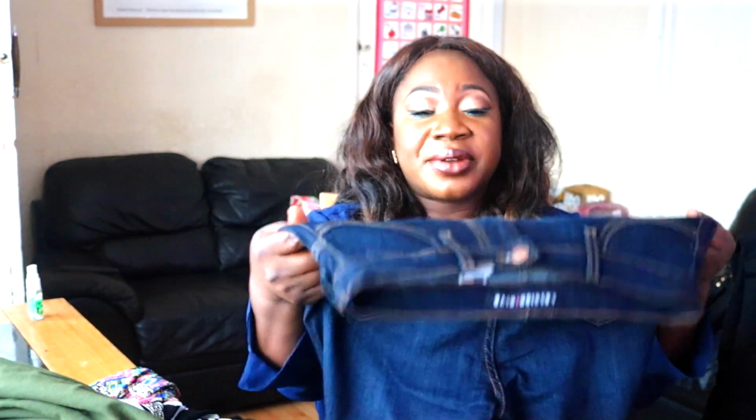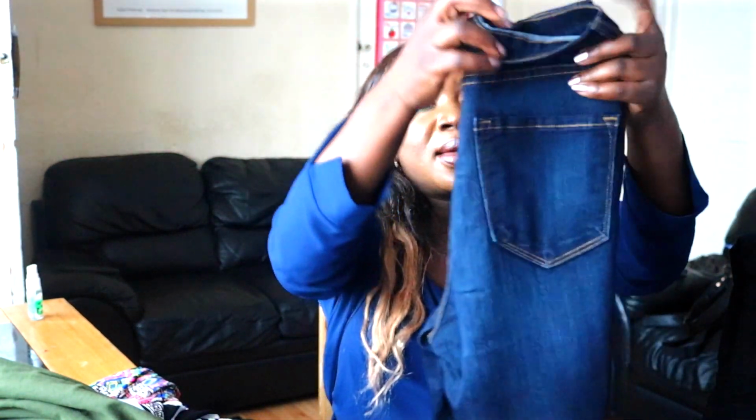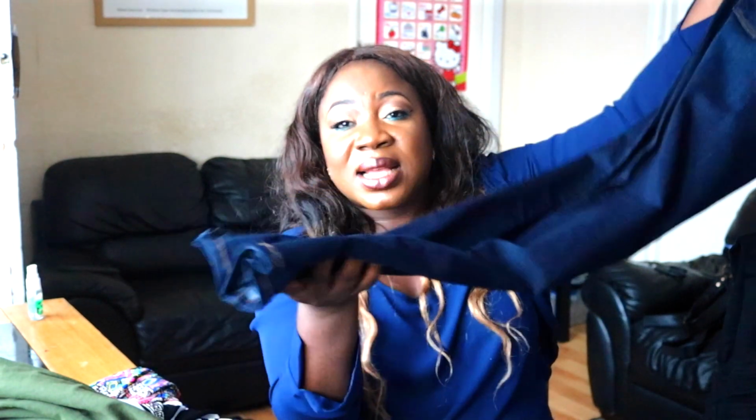The next pair of jeans, I really love this. It's just one of those designs that goes with everything. I decided to wear it with a white bodysuit, and this is what it looks like.